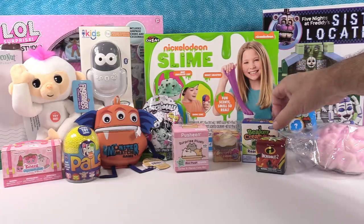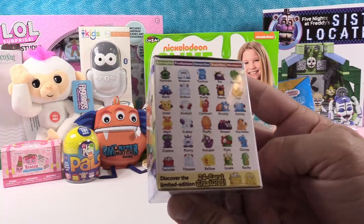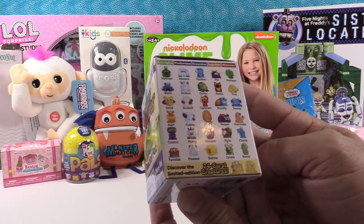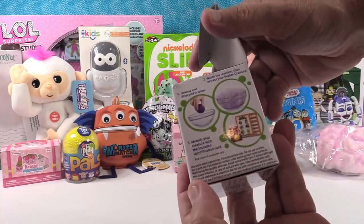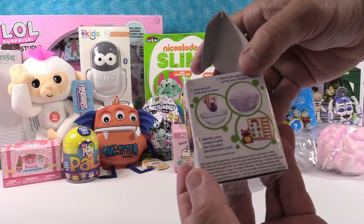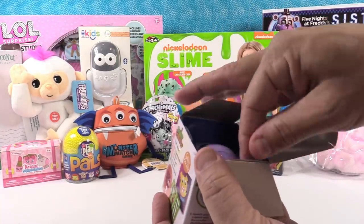I'm going to start us off with the Beaker Creatures. Check out all the different people. There are a lot of different ones you can collect. Discover the limited edition 24 karat creatures. It has directions on the side. What does it say? Unwrap and drop pod in water. Watch the reaction, then extract your beaker creature. Identify your creature with the included identification card.